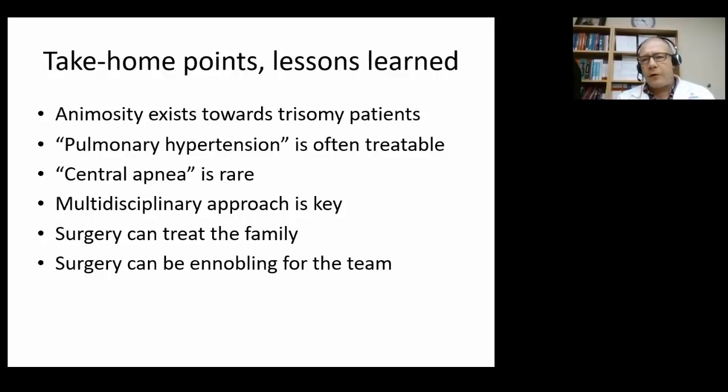We've learned that a multidisciplinary approach is really key. Our little team here in Omaha consists of a neonatologist, an intensive care physician, a physician who's a specialist in palliative care and chronic diseases, a geneticist, a specialist in pediatric airway, a pediatric cardiologist, and myself as a pediatric cardiac surgeon, and a pediatric general surgeon, because we know that most of the children have at least some difficulty in all of those domains, and at a very minimum, all of those domains need to be completely evaluated.